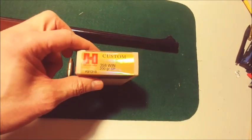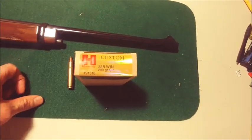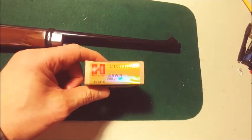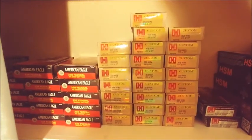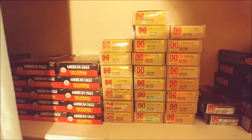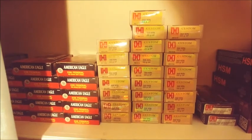In this rifle, I'm shooting Hornady Custom 350 Legend 200 grain, and this shoots really well. It's very accurate, very hard hitting, and believe it or not, this is the most reasonably priced ammunition out there. So whenever they're on sale, I just buy like 5 boxes and I just keep stacking them. So as you can see, I'll be good for quite a while.